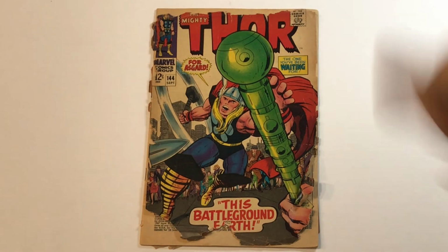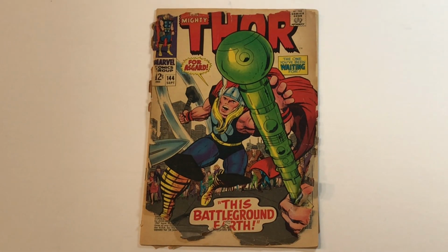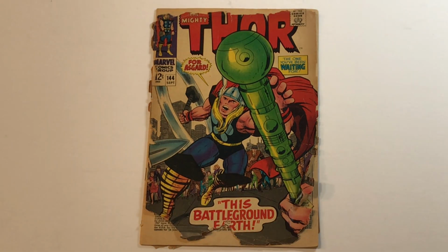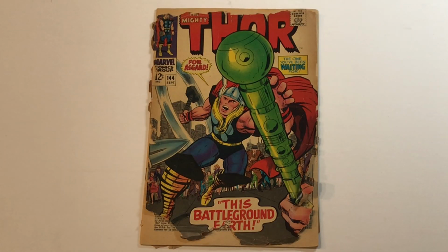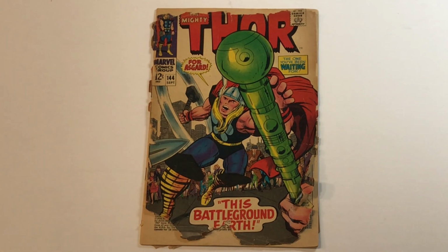So here it is, The Mighty Thor, number 144, the one you've been waiting for: Asgard, this battleground Earth. We got Thor coming at you, and you're viewing it from the perspective of the two enchanters, one over here, one over here. I prefer the rejected cover, although this one does sort of follow the rules of a cover more than the other one. I just think the rejected one is just a much more unique and singular image. Like I could stare at that all day, where this one feels a little more run-of-the-mill.